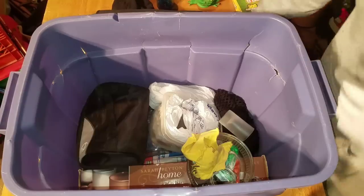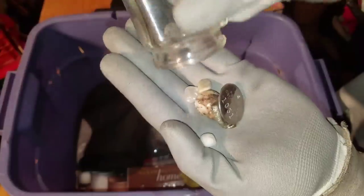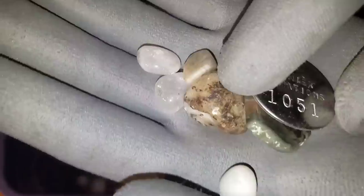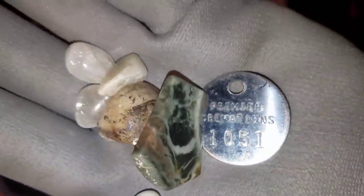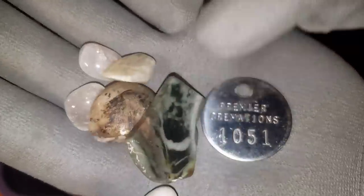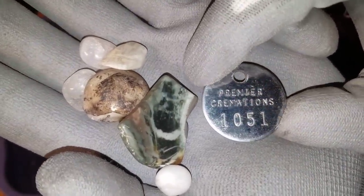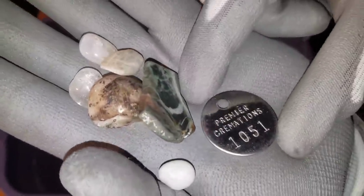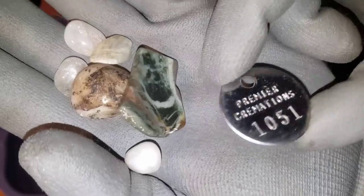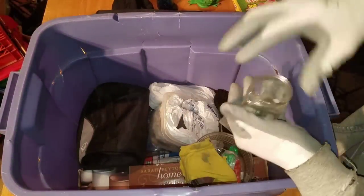We'll set that aside. Here's another jar. And we got more rocks. We know they love their rocks. Oh, here we go. Remember Sunday night we told you guys, first time ever we found an urn. And so there you go. There's cremation right there. There's the tag. I don't know why it's not on the urn, but it looks like that's what goes with it. Odd. Very odd that it would be separated.